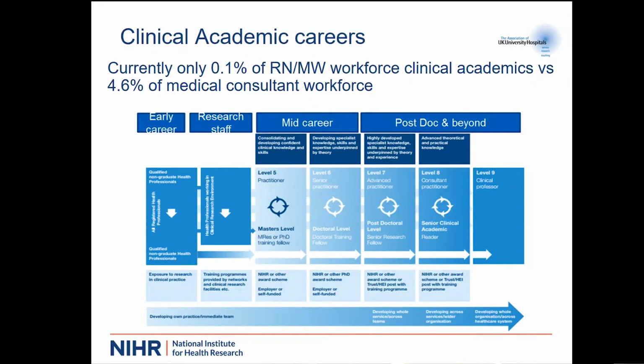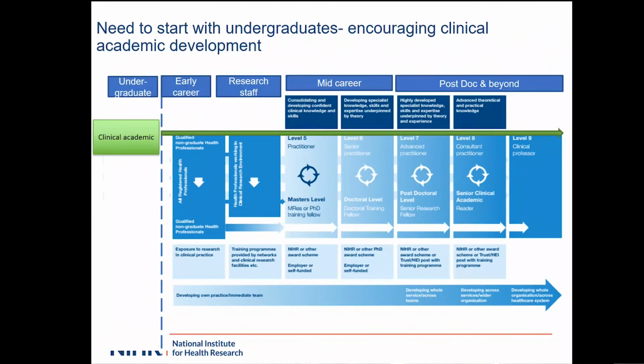But actually, what I want to highlight, and it's on the next slide please, Lucy, is that there's this step before that. How do we get in there at this early point in the undergraduate population? What can we do to engage them? As we've highlighted earlier, if you can't see it, how can you want to be it?